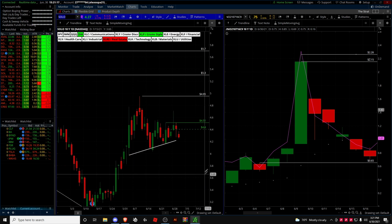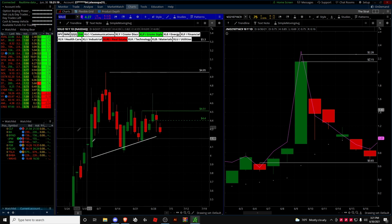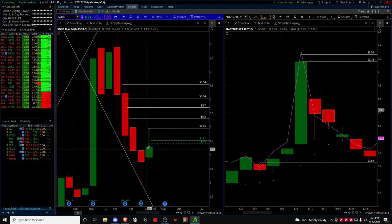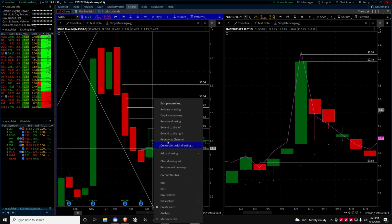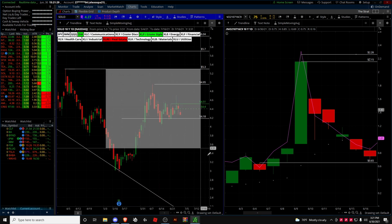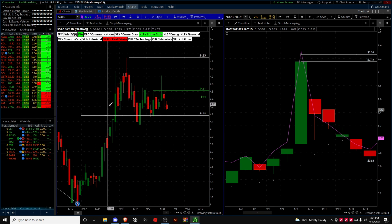And you're going to notice Solo has the smaller time frame consolidation going on. And if you look at the monthly, you're going to notice this was our entry long on Solo. And if you go here, you're going to notice it went instantly, came all the way up here, and then came back down to our trigger.